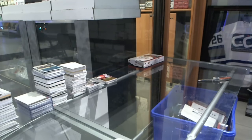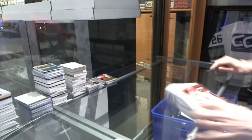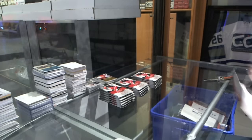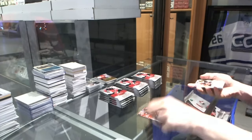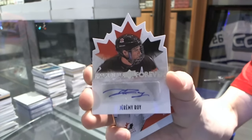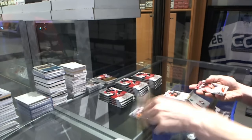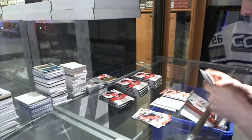All right, now on to the Team Canada. Good start. We've got a Maple Leaf Forever die-cut autograph, Jeremy Waugh. And a base gold, Guillaume Brisebois. Exclusives, number to 199, Dylan Hetherington.